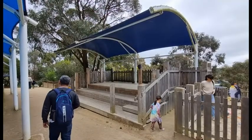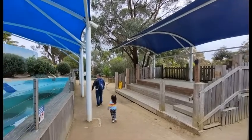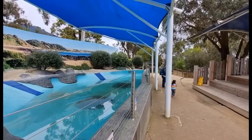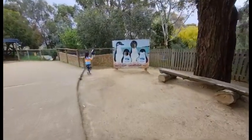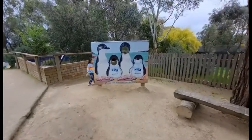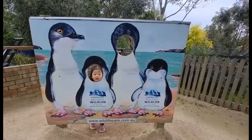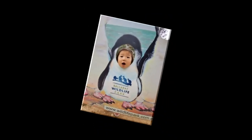And that's a stadium for the penguin show. There you go. As I mentioned before, it's very spacious and clean in here, as you can see. There's no rubbish floating around. It's very environmentally friendly. And you can take photos here. My daughter loved this one. She loves it. Cutie pie.